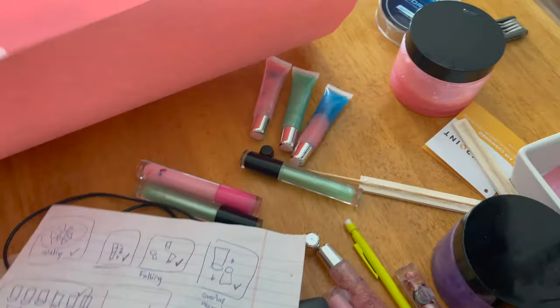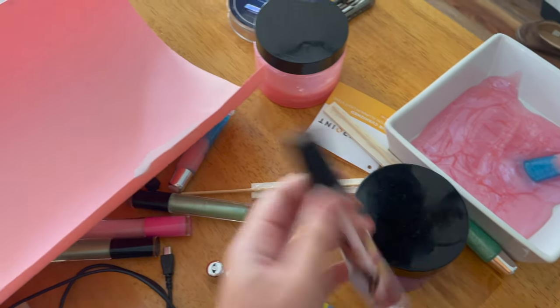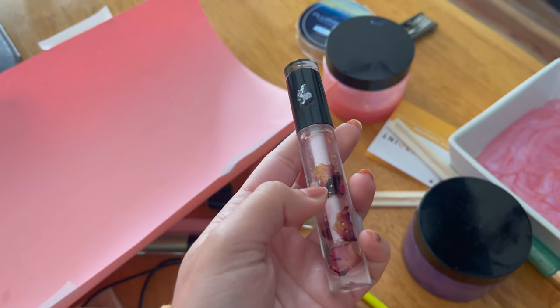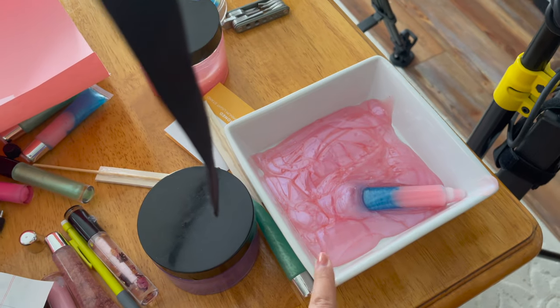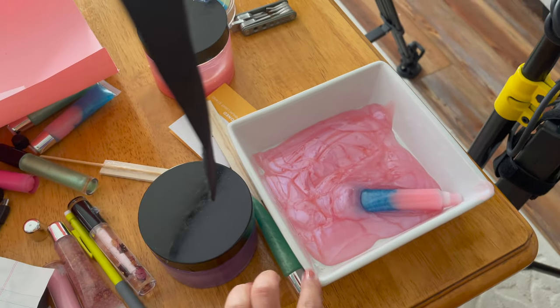So here they are. We had these in different colors. They have these ones that have rose petals inside, which I think are so cute. I want to do a separate little video for that and maybe send it to him. And when you dumped the lip gloss on here just to create a shot, I'm not sure if that made it into the final video because it looked a little weird.